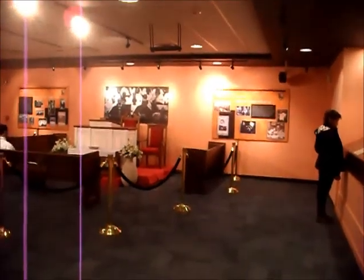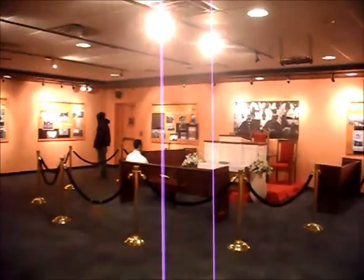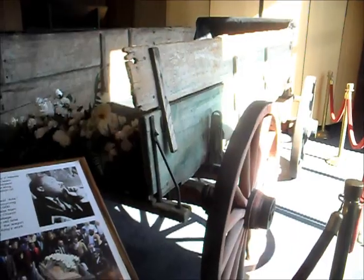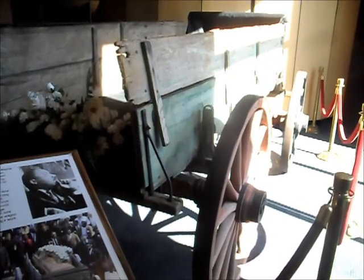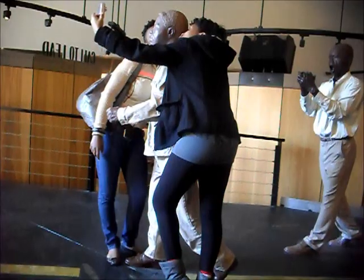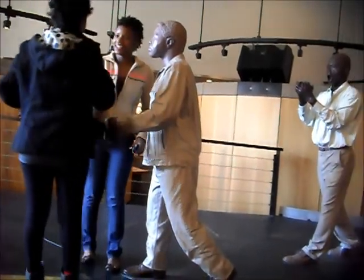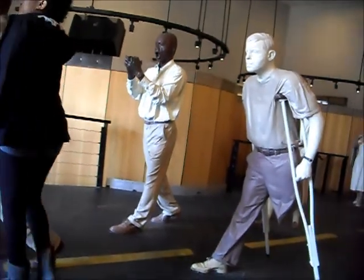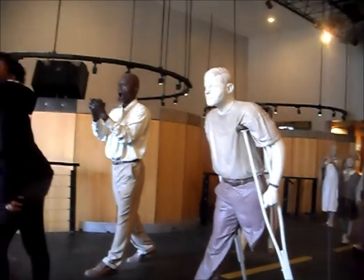This display commemorates his youth and eventual rise to leadership in the church. The caisson used to haul Dr. King's casket is pulled by two mules. A recreation of the march in Selma.